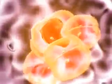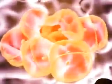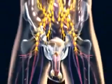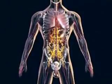Unlike the situation in benign prostatic hyperplasia, where cell multiplication is much more controlled, in prostate carcinoma, the malignant cells multiply out of control, begin to invade the stroma, the connective tissue of the prostate, and extend beyond it to the surrounding structures such as the seminal vesicles. Having breached the capsule, the tumor is now able to spread more widely.